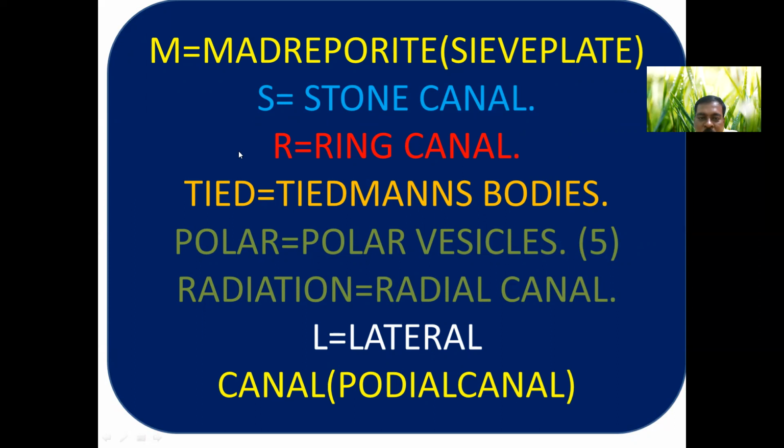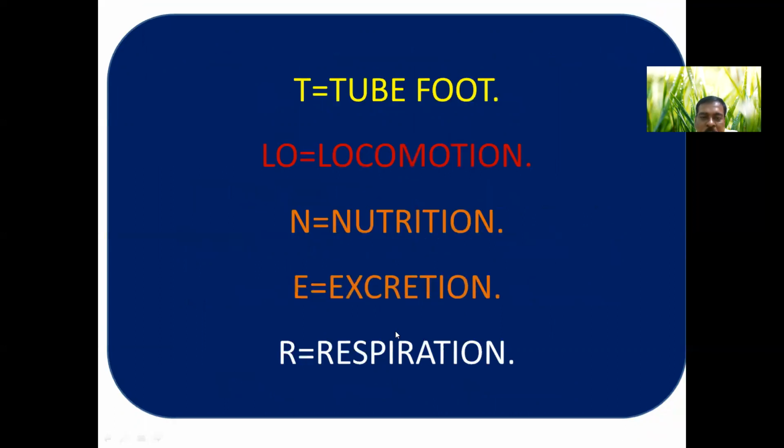S means stone canal, R means ring canal, M means madreporite, S means stone canal, R means the pentaradial ring canal, Tide means the Tiedman bodies, and Polar means polar vesicles. There are five in number. Radiation means radial canals. Lateral canals will lead to lateral canals. Lateral canals are also known as podial canals. And the T is meant for the tube feet. LO means locomotion, N means nutrition, E is excretion, and R is meant for respiration.